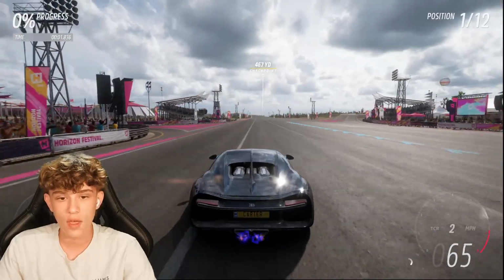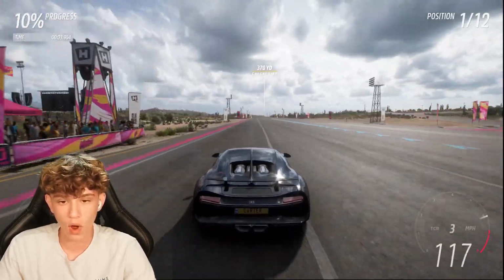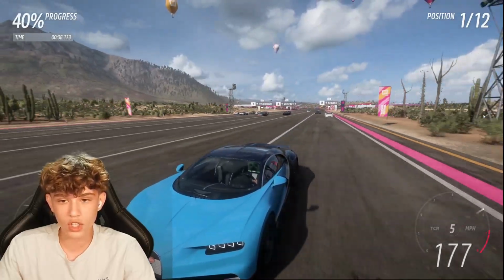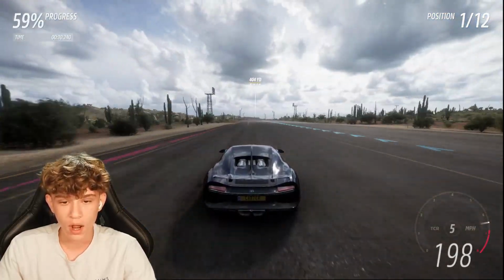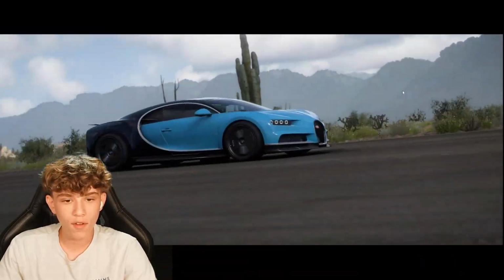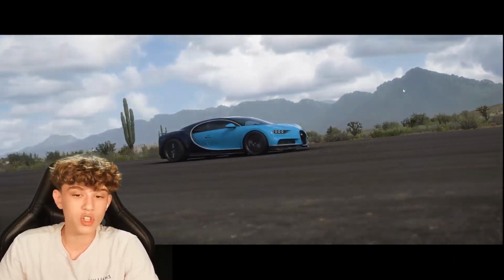Oh my goodness, this thing just jumped off the line. Okay, whoa, we're accelerating super quick. Dang, this thing is fast. Yo, we are just absolutely destroying them all over there. Let's see what time we can get, though. Looks like we're going to be getting a time of... Let's see. That's supposedly the fastest drag tune in the game, but we'll see.